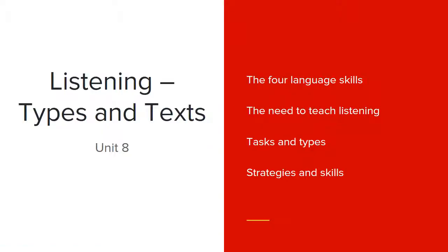So in this video we've talked about the four language skills. We've emphasized the need to teach listening because it's so important. We talked briefly about tasks and types, and then strategies and skills.